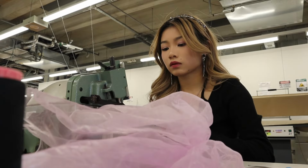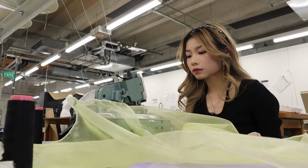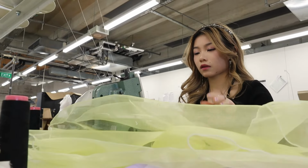And for the organza fabric that I am currently overlocking in this shot, I had to overlock so many meters of this because they were all going to be gathered up into ruffles. I sat here for a good long time overlocking.